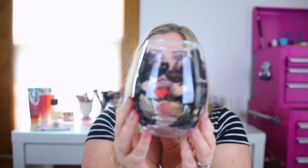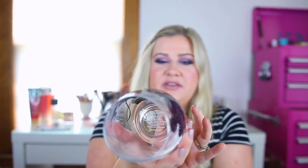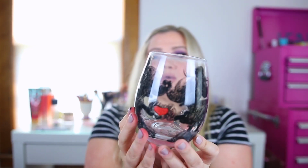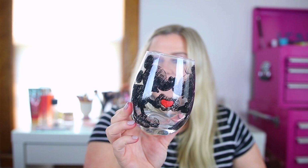Okay, so this is what it looks like. It has a little Mickey and Minnie with the heart in the middle. So cute. This would be a really nice just like wine glass or whatever. Adorable. So that is the first item in the box. Super cute. I'm going to set that back here.